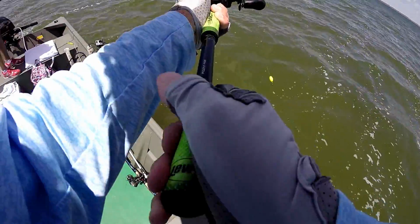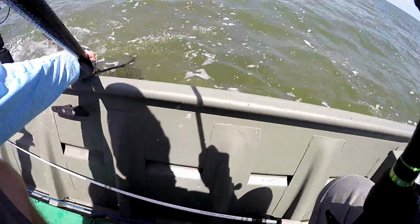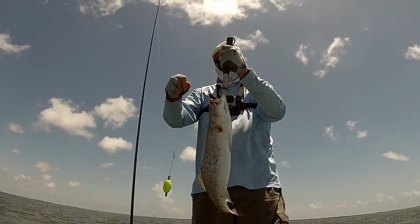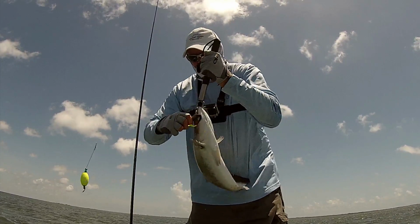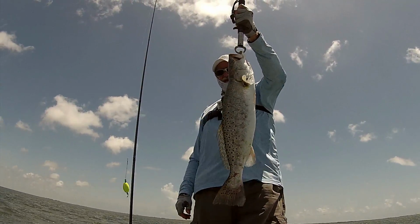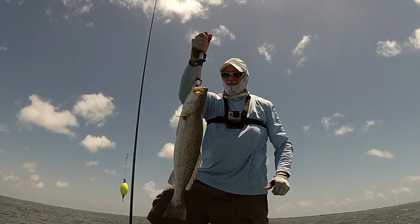It's a big one. Get the net. Oh, it's a big one. God dang it. Come here, you monster. Holy crap. The wind picked up. Kind of what we were waiting on. Come loose. And when the wind picks up in Laguna Madre, that's when these girls start biting. That is a good one right there.